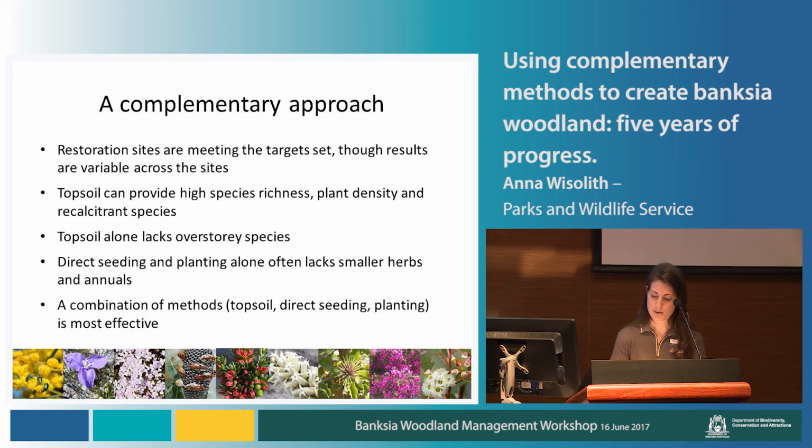However, it requires the availability of good quality topsoil, which needs to be used relatively quickly without being stockpiled for a long time. Also, topsoil alone did not provide adequate overstory, including a rather vital component of Banksia woodland, that is the Banksias, since these have canopy stored seed and rarely recruited from the topsoil. On the other hand, when direct seeding or planting only, the restoration was missing many of the smaller herbs and annual plants. We found that using a combination of these complementary restoration methods was the most effective in achieving these results.